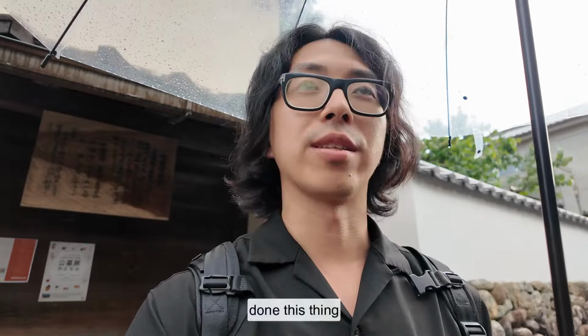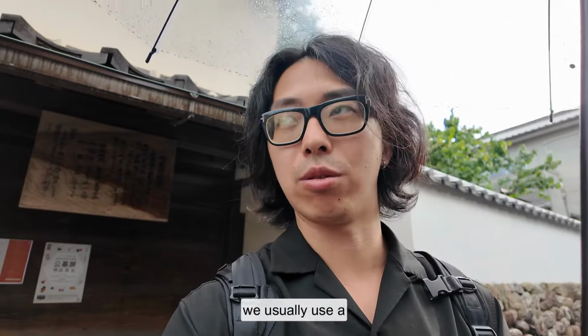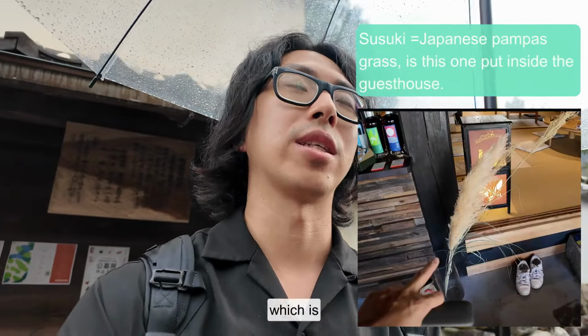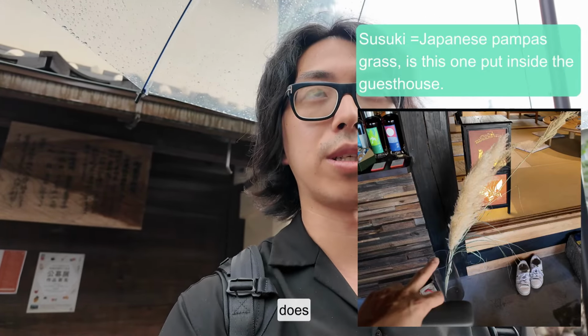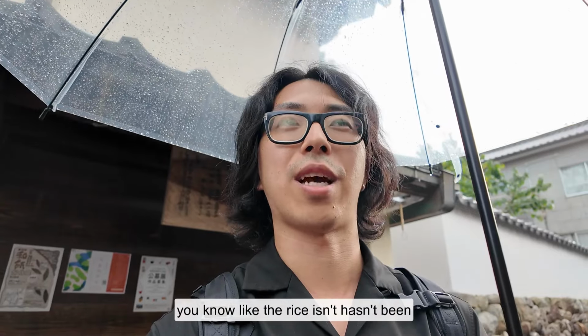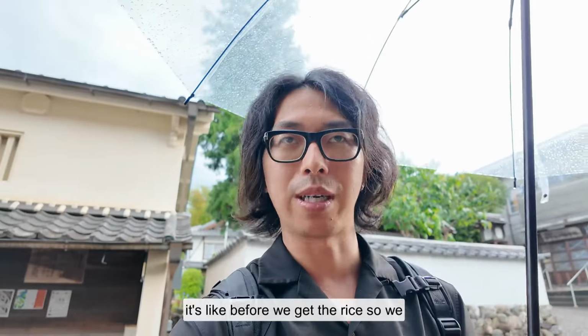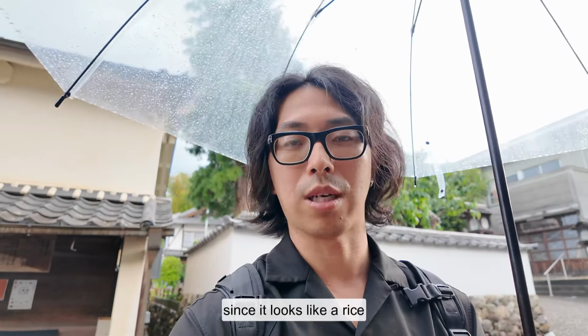And now, I've done this thing also when I was a kid, and we usually use Susuki, which is a type of vegetation that looks like ine, and ine is like rice. During this time the ine, the rice, hasn't been harvested yet, so we can't really use ine for the ornament. So we use the Susuki, since it looks like rice.